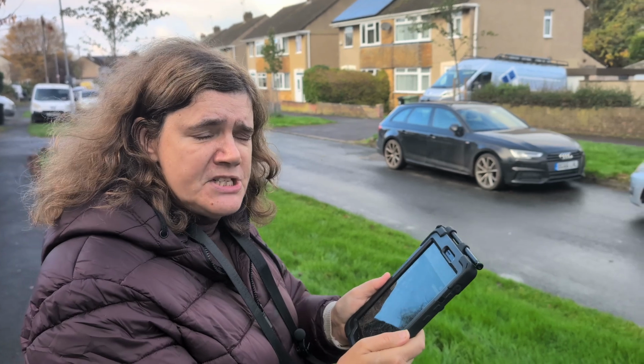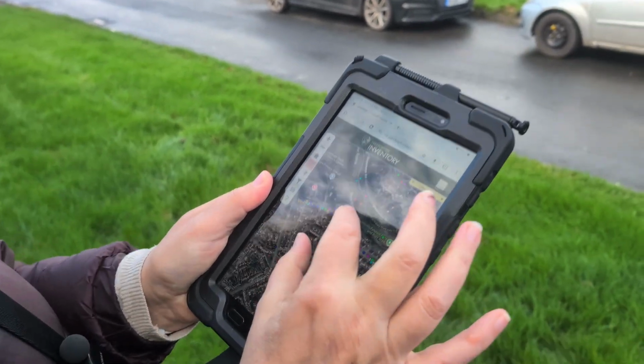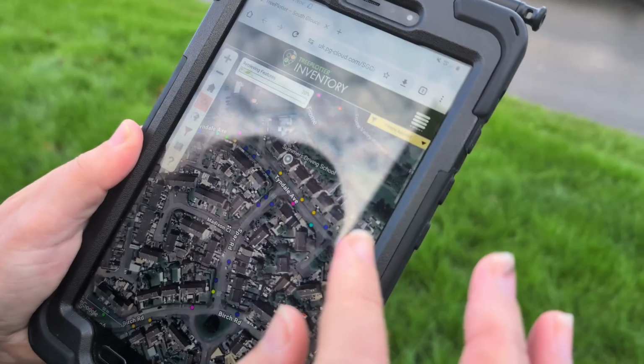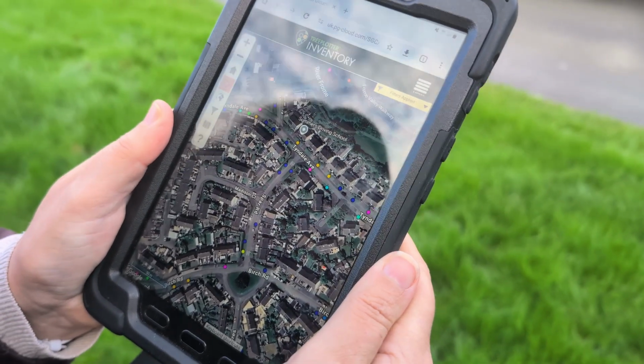We've been logging the position of trees since 2020 using our tree plotter here, so we know exactly what's been planted where, to make sure that once the trees are planted, they're then looked after properly.